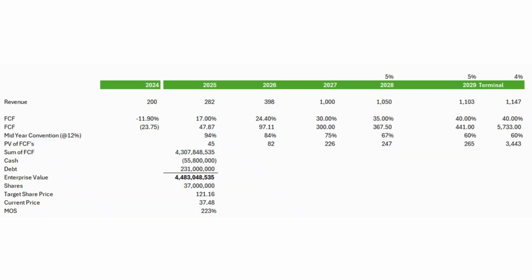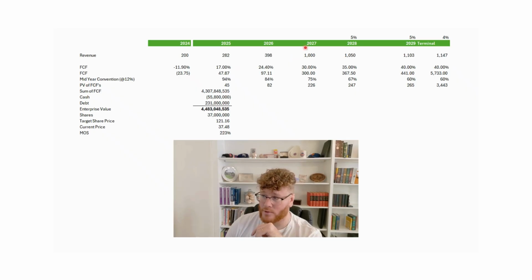Let me pull out my cursor. 2024 is actual, so they made 200 million in revenue and they lost money. They're losing at about 12% free cash flow, and that resulted in about minus $24 million loss. Up until 2027, I have it running through management's guidance here.